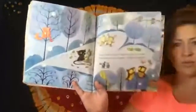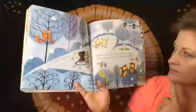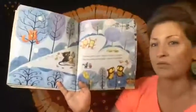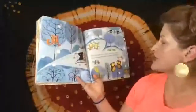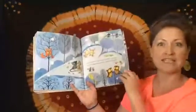Ooh, tell me about the weather in this page. What time of year do you think it might be? Maybe you think it's cold? What made you think that? Can you tell me what made you think that? Yeah, I see snow too. I see snow, and there's no leaves on the trees, and part of this pond where the frogs lived is covered in ice. Those were very good ideas, good clues.